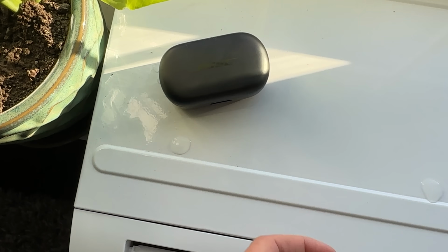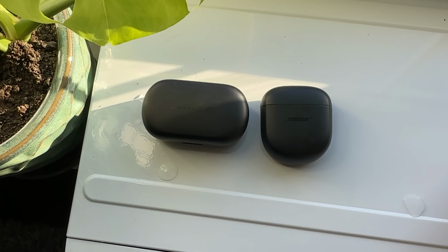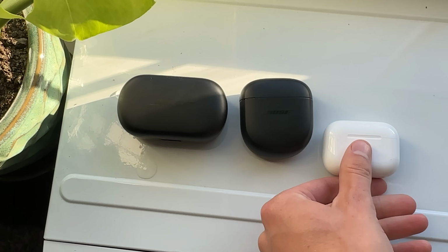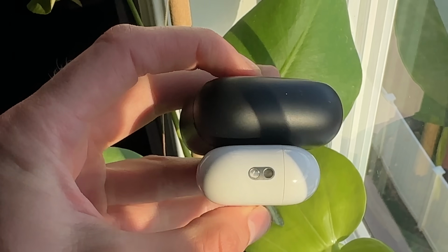Now, as far as the design goes, it's really weird to cover this last, but as I mentioned, no wireless charging on the Bose case. It's much smaller than the original Bose Quietcomfort Earbuds case, but still a good bit larger than the AirPods case in really every dimension. So pocketability, that's a big minus one for the Bose earbuds.